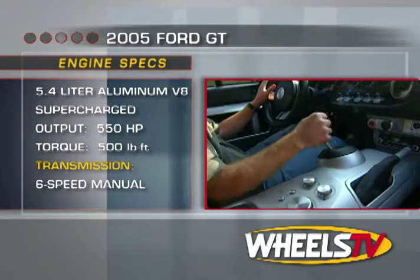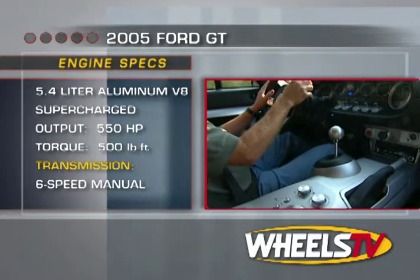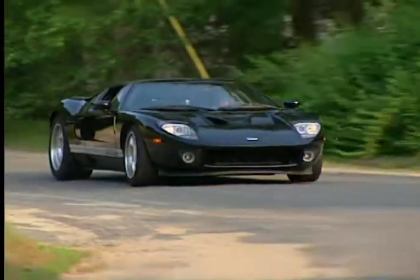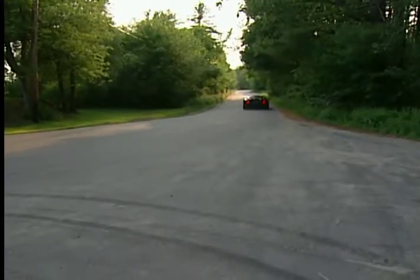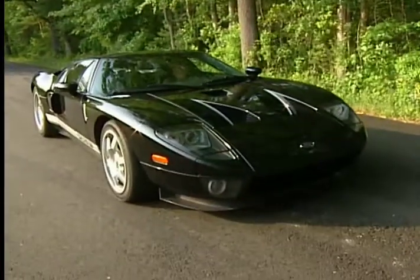All Ford GTs come with a 6-speed Ricardo manual transmission, and no automatic transmission is available. Keeping with its retro image, the Ford GT doesn't come with stability control, traction control, or other high-tech driving intrusions, much the same way Dodge did it when the Viper was introduced in 1992. Anti-lock 4-wheel disc brakes, however, are standard.